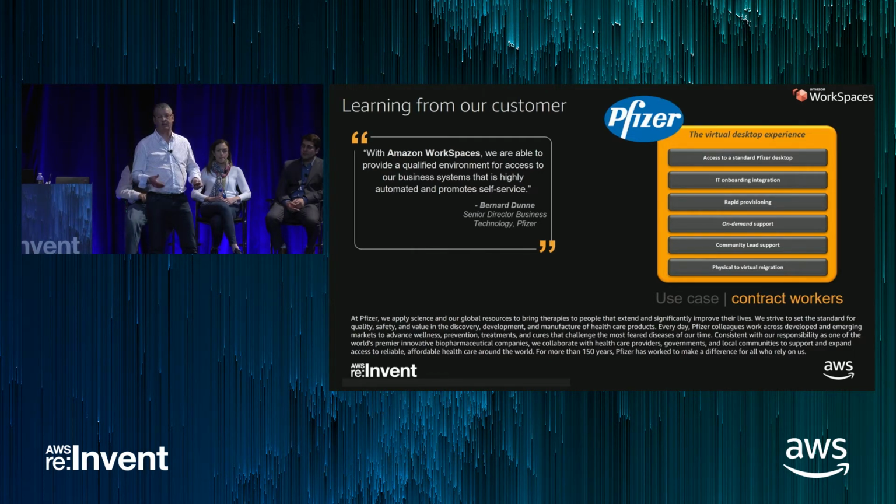Also, rapid provisioning. Pfizer does a lot of acquisitions, collaborations, and divestitures. Imagine, we have 90,000 people and about 40,000 contractors that do third-party work for Pfizer, from manufacturing to research and development to whatever. And being able to turn around and work with a company from day one and say, in 40, 50 minutes, you have access to Pfizer systems.